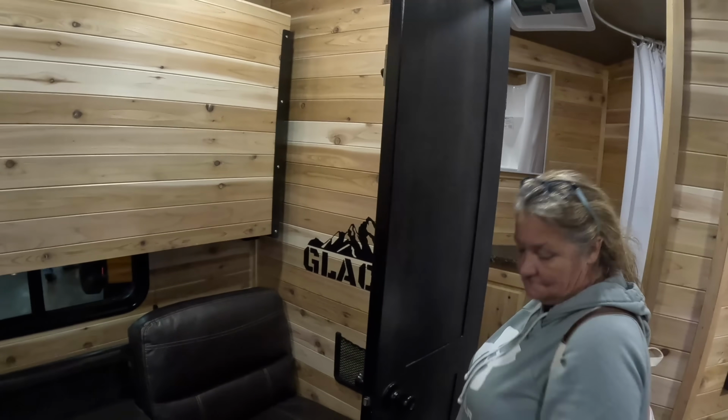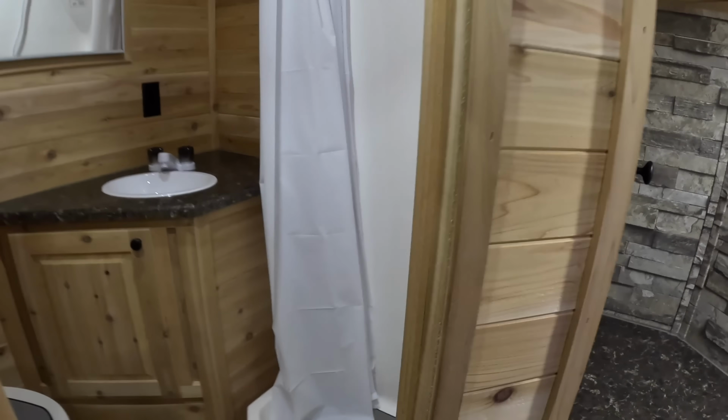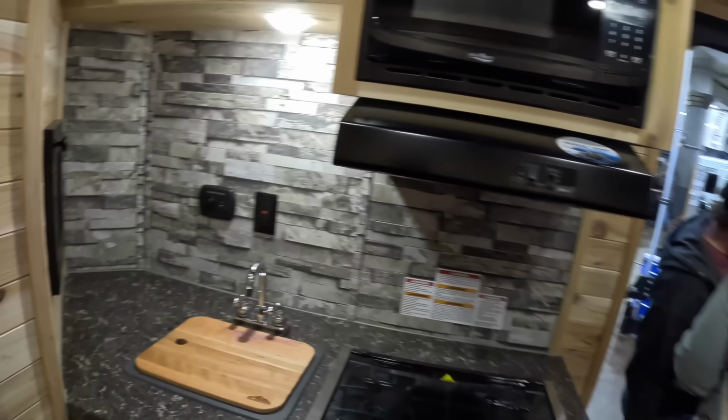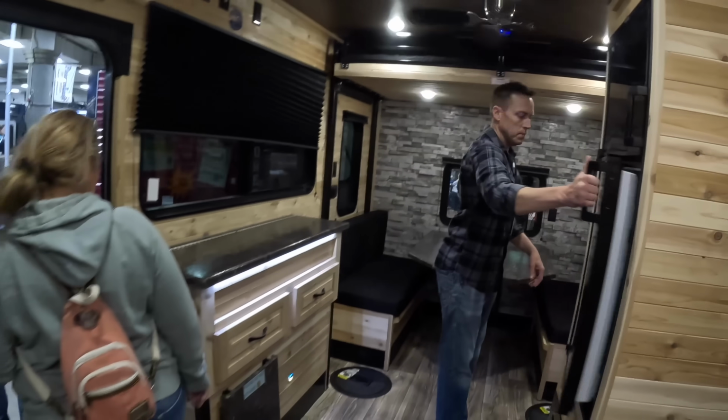And you got a bathroom right here. Yep, full bathroom in the front there. Full bath. So you got a shower, toilet. You get the whole nine yards right in there. Here's your kitchen. Where's your fridge at? Right here's your fridge.